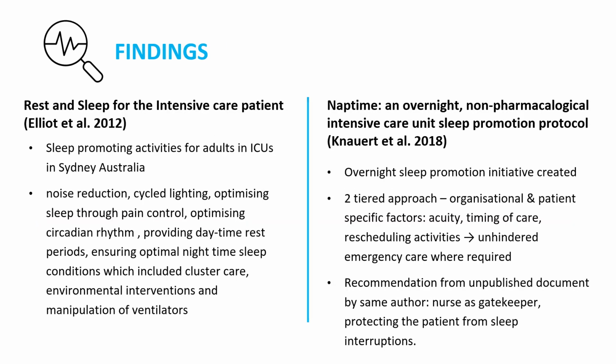The article by Elliott et al. looked at 10 recommendations on sleep-promoting activities for adults in intensive care units in Sydney, Australia, that included aspects such as noise reduction, cycled lighting, optimizing sleep through pain control, optimizing circadian rhythm, providing daytime rest periods, ensuring optimal nighttime sleep conditions, which included cluster care, environmental interventions, and manipulation of ventilators.